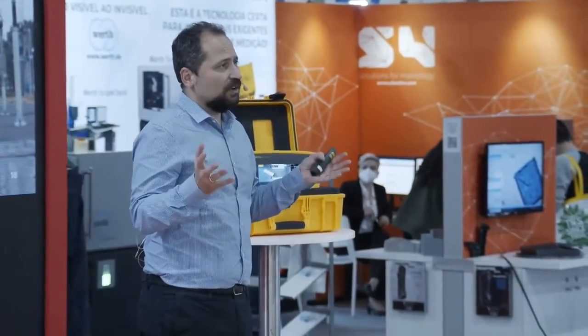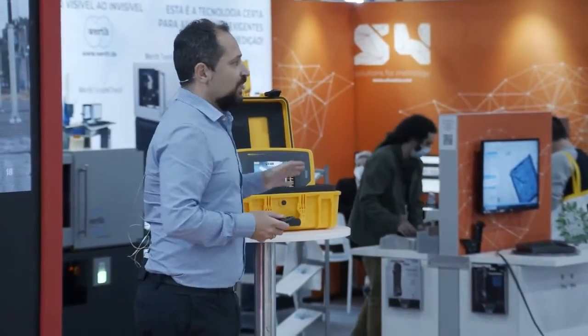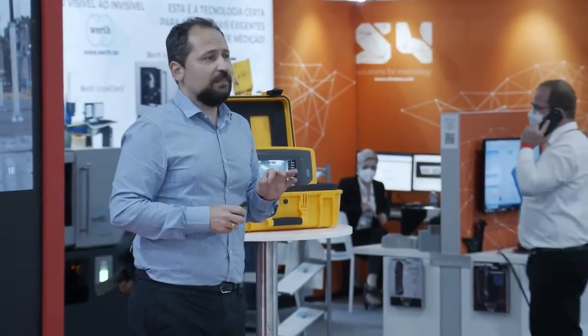So this is as far as compressed air, gases, vacuum system leaks are concerned. With this camera we have a secondary application, a second application that this camera is useful for, which is electrical maintenance.